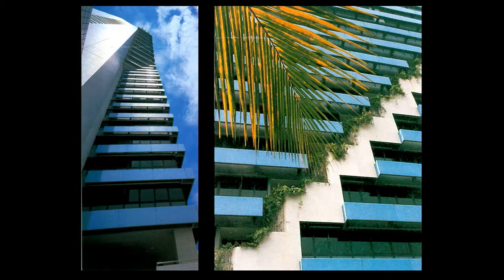Here's another scheme. This is one of the buildings we did for IBM, where this time we wanted the vegetation to be connected, and it is linked from the ground all the way up to the top of the building. And this is a detail of the connection. And then it goes up one side of the building, and then the other side goes up again. And so in this way, I have continuous vegetation climbing up to the top of the building.